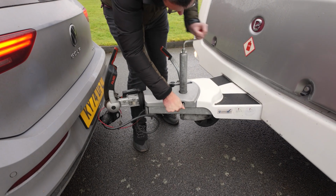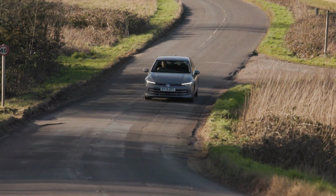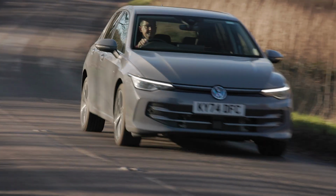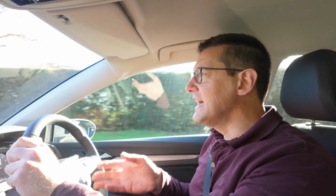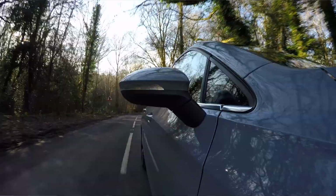Leave the Caravan behind and you can really make the most of the car's electric range while towing. Now most plug-in hybrids have an electric range of around 30 miles or perhaps a little bit more. The Golf eHybrid has an official electric range of 88 miles. Now, even if that's a bit optimistic, in the real world you should still be able to achieve, say, 60 or 70 miles on a full charge. It really is a very pleasant way to travel with very little noise, and you always have the backup of the petrol motor if you need to make a longer journey.